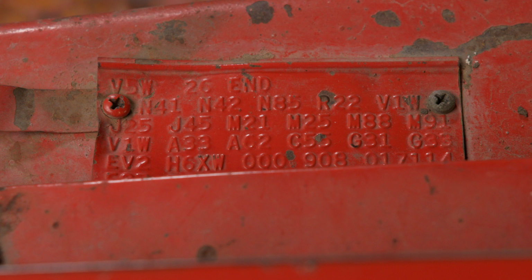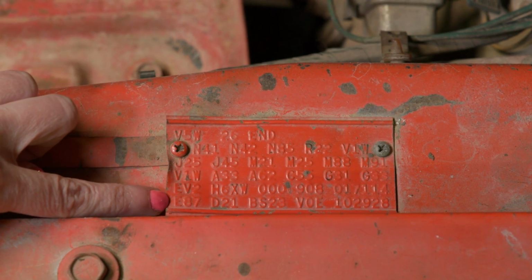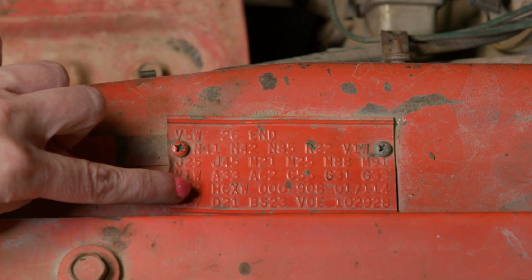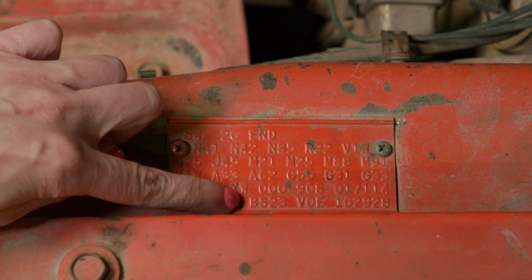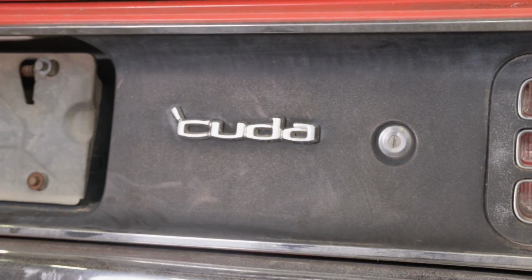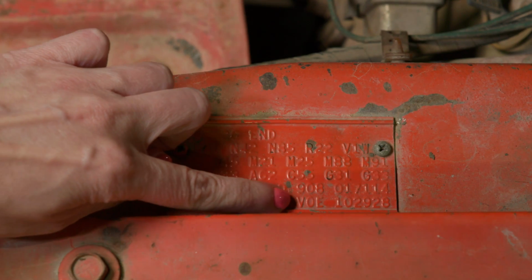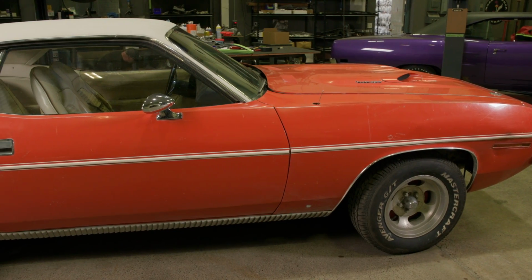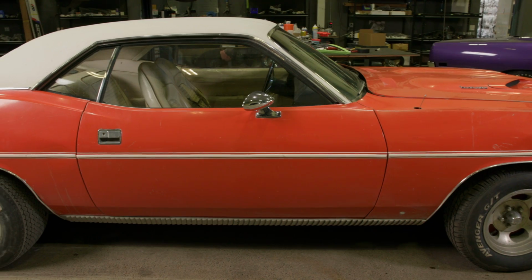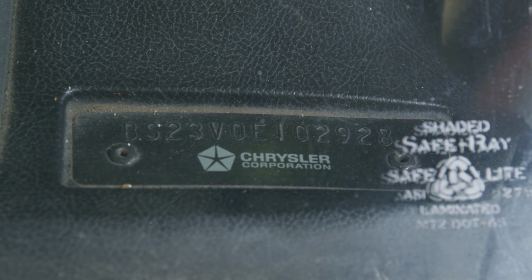Remember, fender tags are read from left to right, bottom to top, so let's take a look. E87, 440 6-barrel engine. D21, heavy-duty 4-speed manual transmission. BS23: B stands for Barracuda, S stands for Cuda model, and 23 means it's a 2-door hardtop. V0E: the V means it's a 440 6-barrel engine, the 0 represents the model year, which is 1970, and E means it was built at the Los Angeles assembly plant. 102928 is the vehicle serial number.